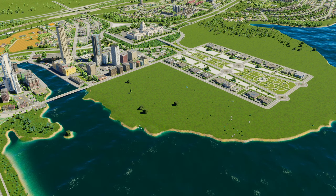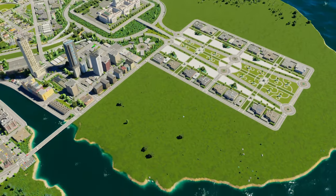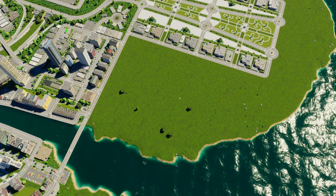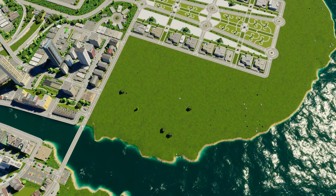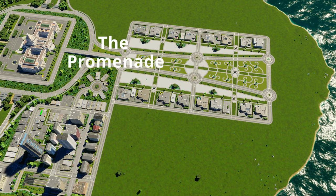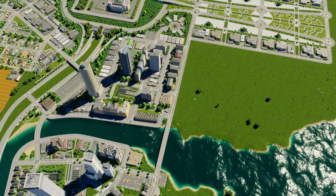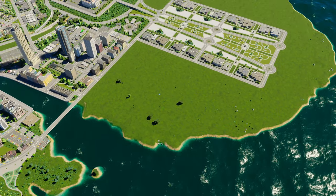And we're looking in on the subject of today's build. Now, you see the greater consular district here in the backdrop, but today we're going to be focusing on this area right here that we're calling the Old Northeast. The Old Northeast is going to be a lovely, stately kind of area tucked in between our promenade, which is beautiful here. And of course, last episode, we did the Island View Park District. So we're going to build out the Old Northeast in here.